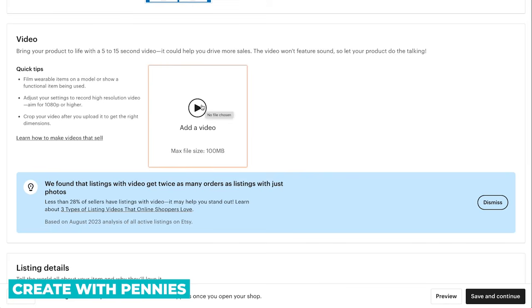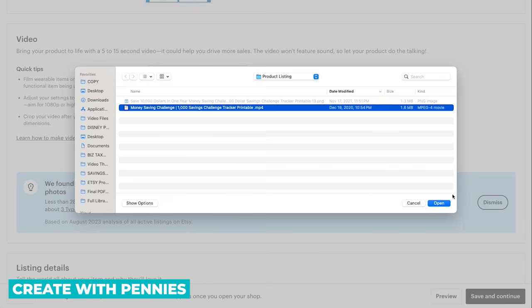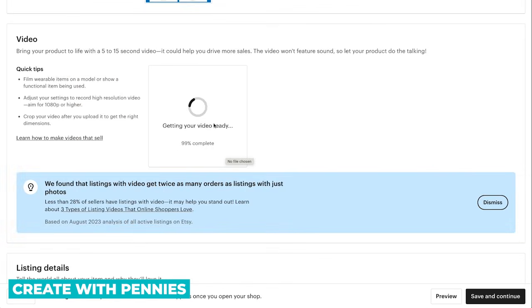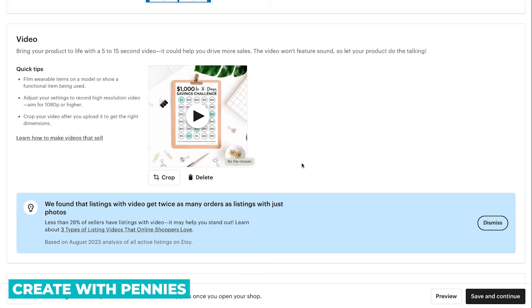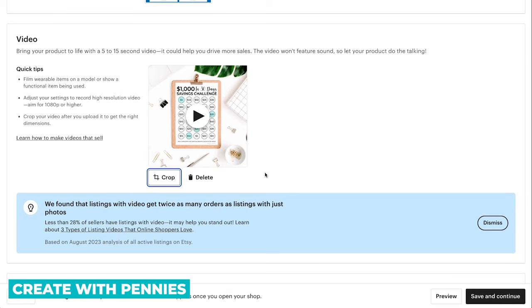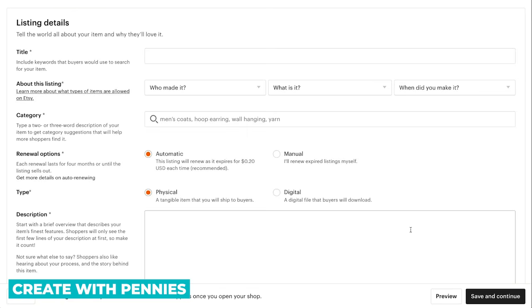So to do this, you click add a video and then select the video that you already have made and click open, and it will upload your video here. It gets it ready, and then you do have the option to click crop. I can't do that on my video because it is too small, but if you have a really large video, you will be able to crop it if needed. Then if you are unhappy with the video you selected, you can click delete and then re-upload a new one. When you scroll down, you get to listing details. This is all of the information about your product, who made it, what it is, all the keywords that will bring in people to your shop.